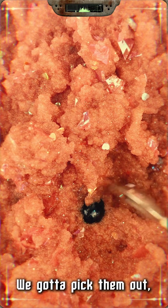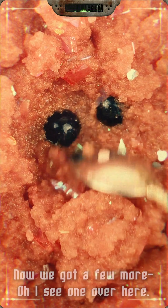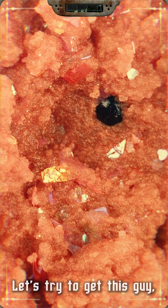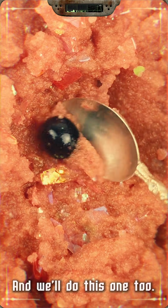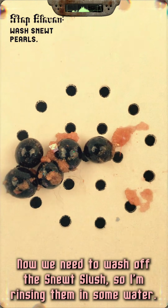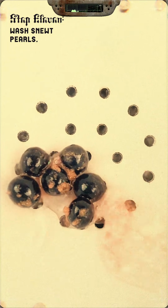We gotta pick them out. Now we got a few more. Oh, I see one over here. Let's try to get this guy. And we'll do this one too. Now we need to wash off the newt slush, so I'm rinsing them in some water.